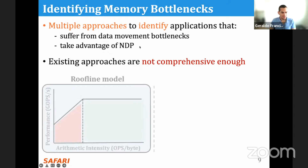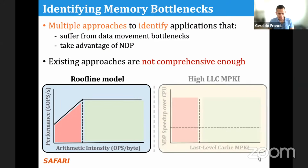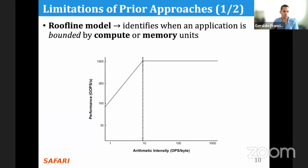For that, we are going to analyze two commonly used approaches. The first one is what we call the roofline model, which correlates arithmetic intensity with performance. And second is identifying applications with high last-level cache misses per kilo instructions. So first, I'll get started with the roofline model.